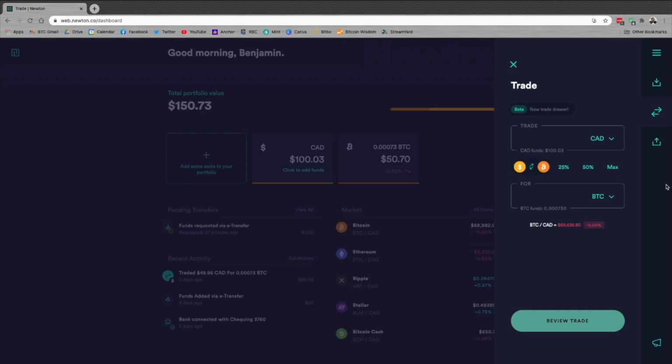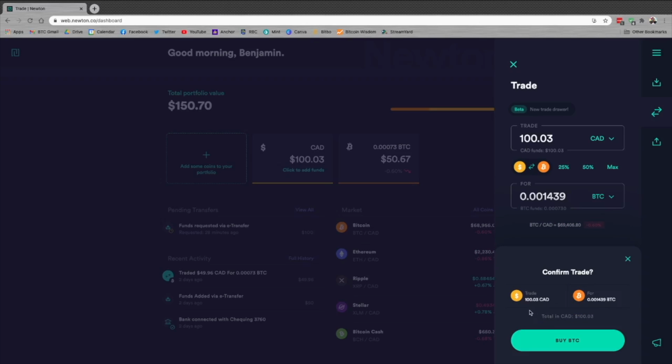Okay, so I'm going to do the maximum amount rather than putting in a manual amount, and that is 100, and I did have 3 cents sitting there previously. It says how much Bitcoin I'm going to be getting. It says the rate at which I'm going to be paying for that Bitcoin. So right now it's just shy of 70, it's like $69,500 per Bitcoin. So if I hit review, it's going to show me that info one more time, $100.03 for this much Bitcoin. And I'm going to hit buy.